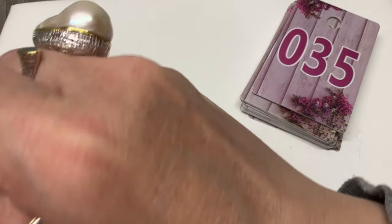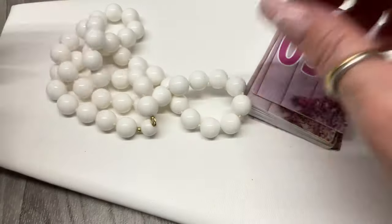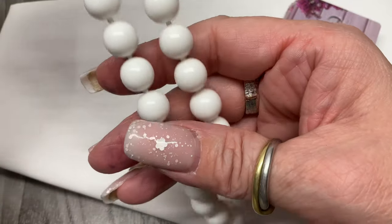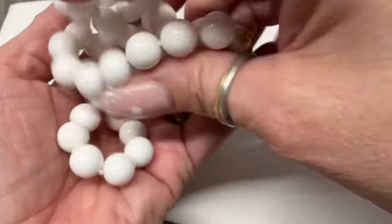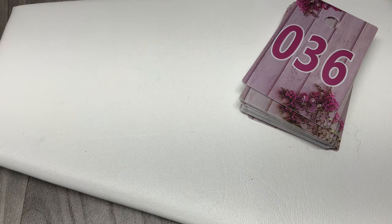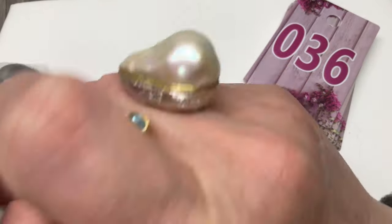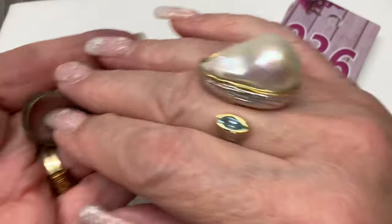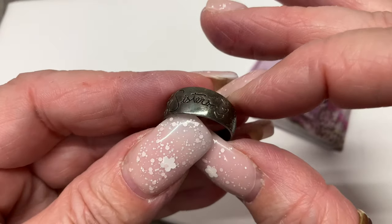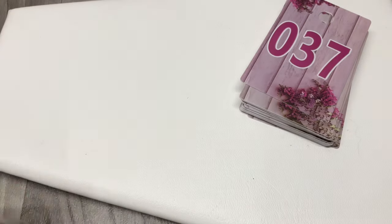We have a vintage acrylic beaded necklace in white. Has a cool little press clasp. Here she is. Let's just go $2. We have a size 6.5 sterling ring coming at you. Size 6.5. It says sisters. Oh, that's so cute. Let's go $10.